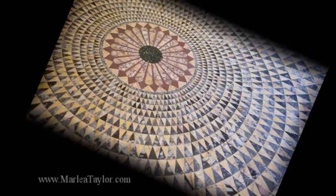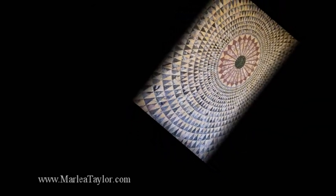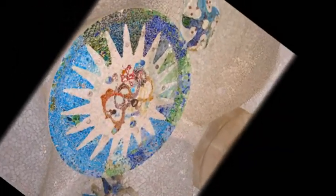But in the Renaissance, artists seemed to turn from mosaics to painting. So it's going to take a 300-year jump from the Renaissance to the 19th century Art Nouveau movement before mosaic returned to prominence, transforming walls and floors with color.